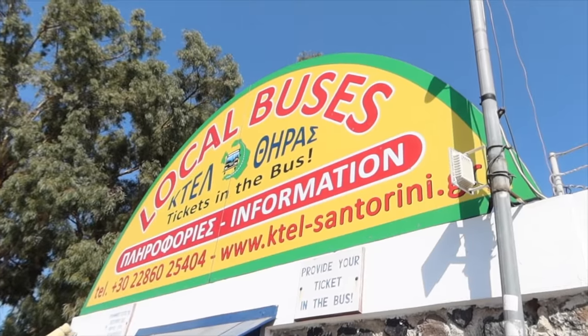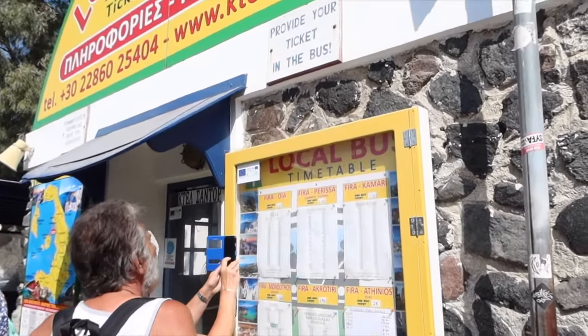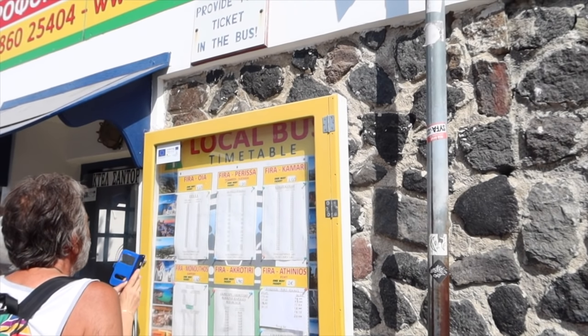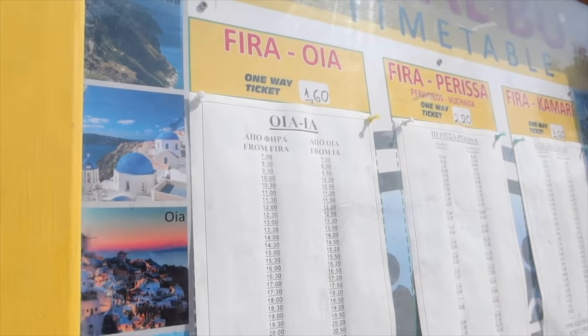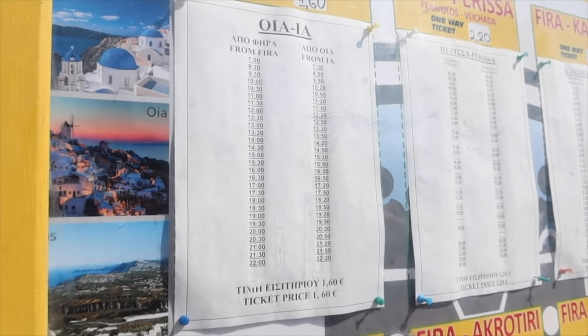She told us to check the timetable the night before the day we want to use the bus, because apparently they change daily. So we're going to have a little check for tomorrow's bus ride to Ia. It's €1.60 to Ia, and the times are all there, so we're going to take a picture. It looks like you pay when you're on the bus. We're just taking a quick picture, €1.60 one way, and then one on the way back as well.